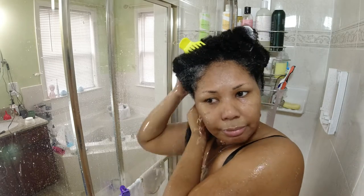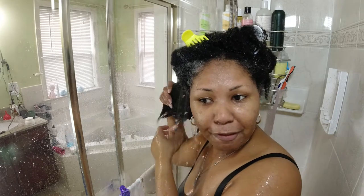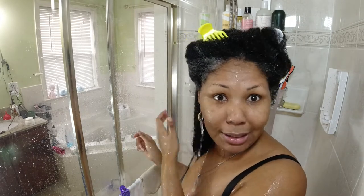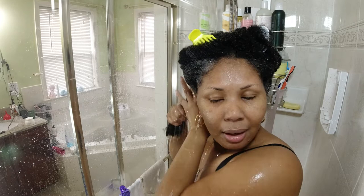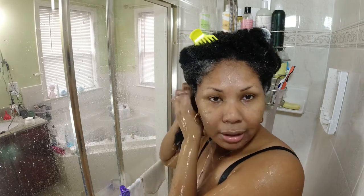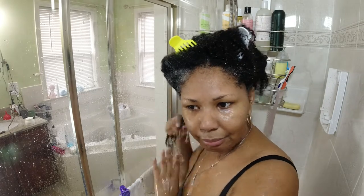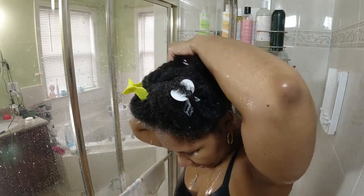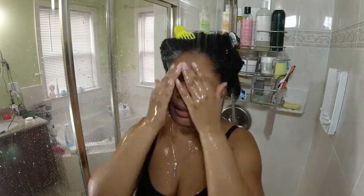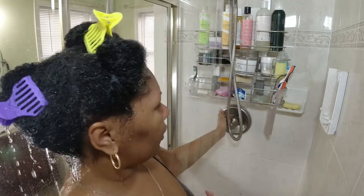Next, I've seen enough wash day videos of people who then go in with the rinse out conditioner. Here's another teacher moment. They go in with their rinse out conditioner and then rinse that out, and then go in with a mask. Here's the thing. Then they complain that, oh, the rinse out conditioner feels much smoother, their hair feels much softer than with a deep conditioner.